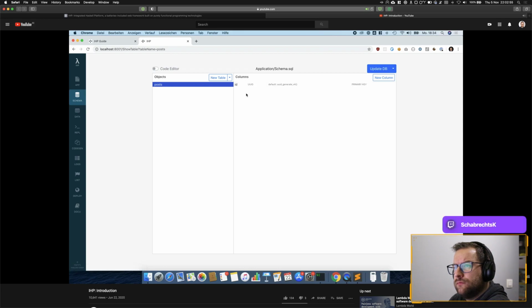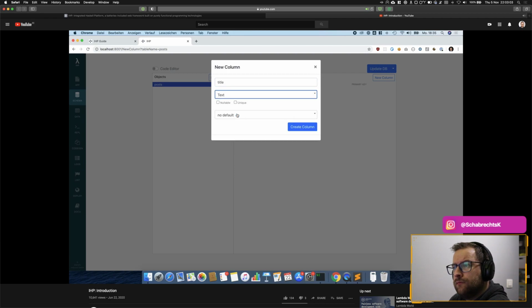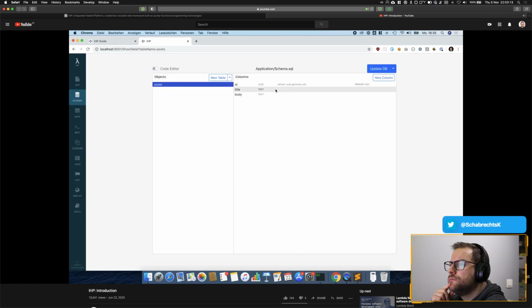And that's pretty nice. We can now click add column to add our title column, which is of course a text field. And we can just click create column. We do the same for the body field. It's also just a text field and has no special options over here. Nice. Now we have already defined our data structure. At the top, we can see that this is basically just the schema.sql file in the application folder.